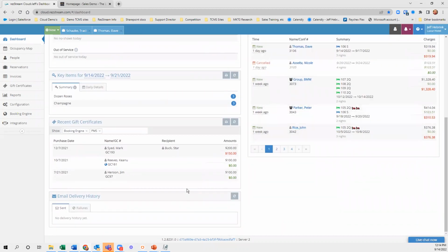The last few items here I'm going to show, some people use these, other people don't, depending upon your operations. So this version, you can do packages and add-on items. You can label certain things as key items. And what this little widget does is it looks for the coming week and all those reservations that are coming, and if there's any key items attached to those. So it gives you a summary here.